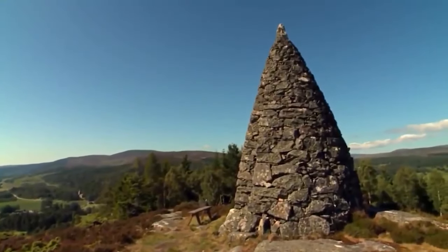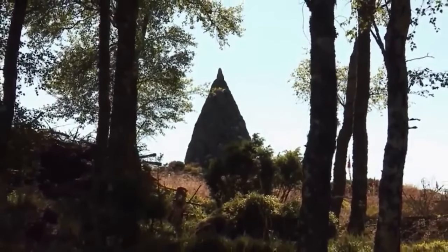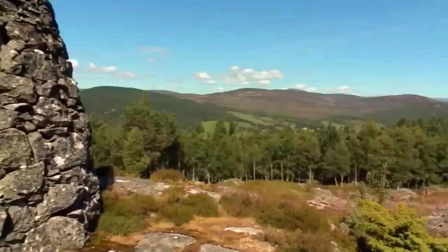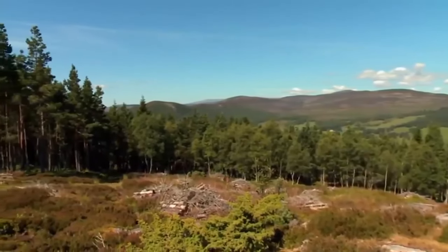The Balmoral Pyramid is apparently inspired by traditional cairns. Interestingly, this cairn isn't the only one on the estate at Balmoral. Cairns have been used to mark burial sites in Scotland since prehistoric times. Cairns have an ancient history. It's the idea of piling up stones one upon the other as a lasting memorial, and they have a particularly strong presence in Scotland. Victoria knew this.